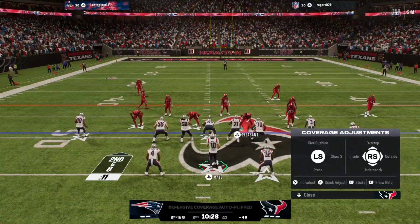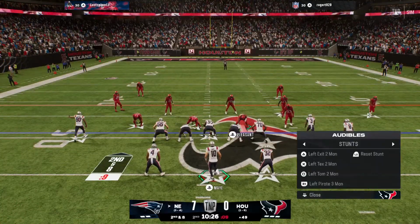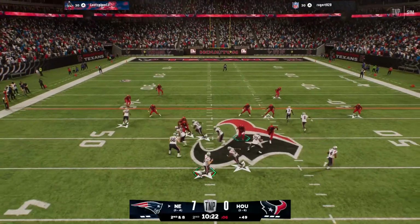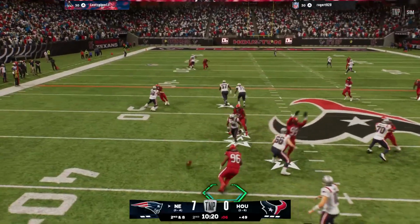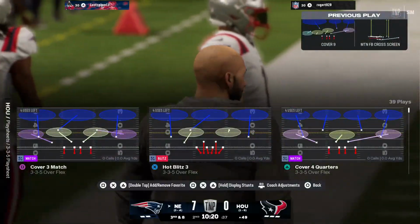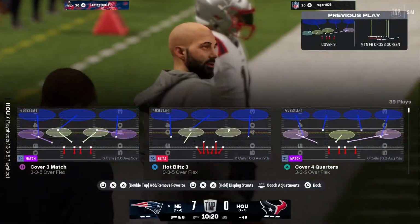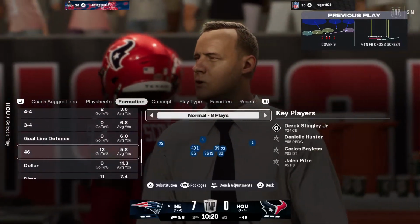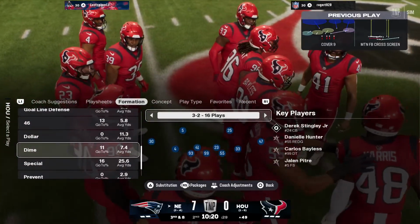From just across the midfield stripe, here's 2nd down and 8. Looking to throw, May. Now a quick throw there, but it's going to be incomplete. I like the call. It looked like the right time to dial up a running back screen. But this one got disrupted right from the start and ends up falling incomplete.